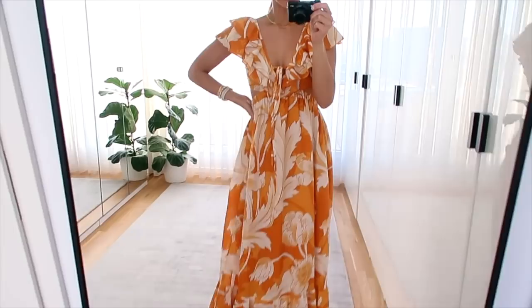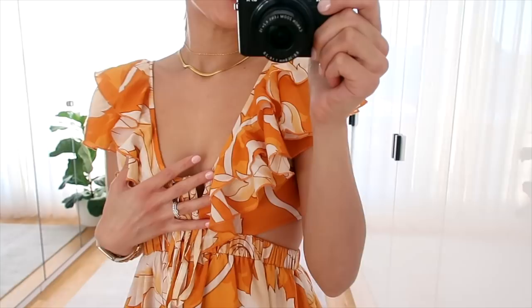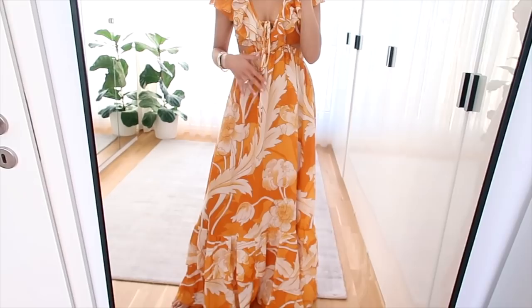Okay, and then lastly, I thought this dress was really fun and special, and again, I found this on ASOS, which is crazy. I feel like this is something that you could easily see on Net-a-Porter, Revolve. I really think it's so beautiful and so fun and just perfect as a vacation dress. I love the color, the print, and even just the fabric and how it fits.